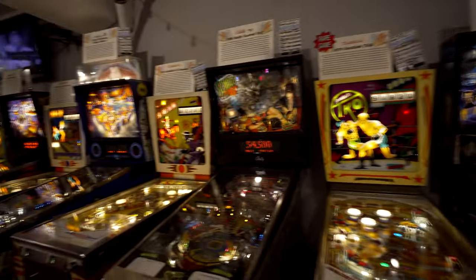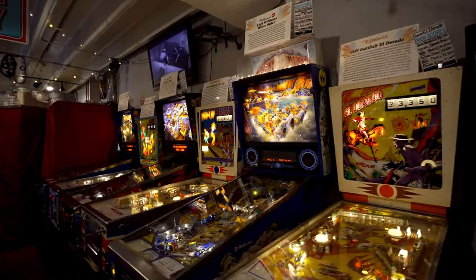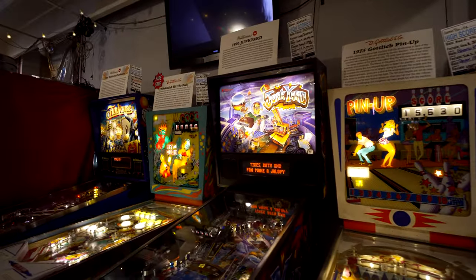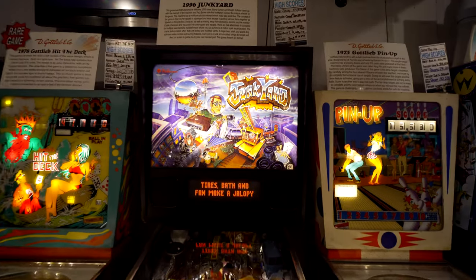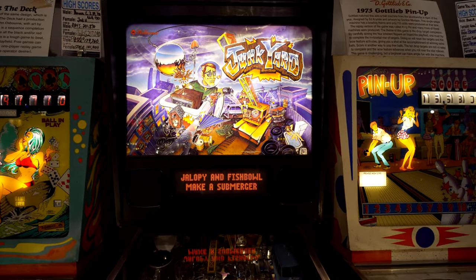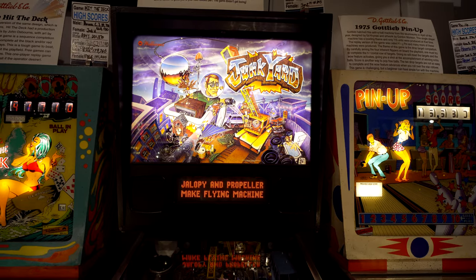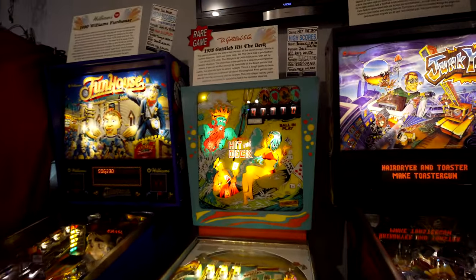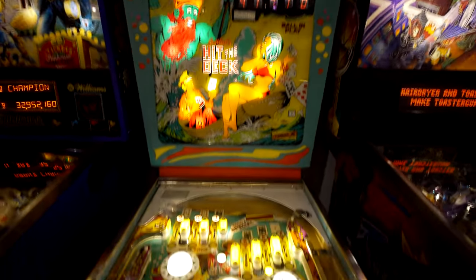So I think now we're kind of just looking for some of the others that have been mentioned a lot. Junkyard, I'll mention just because that was one of my favorites growing up. I played it a lot. This is probably my most played pinball machine, to be honest, now that I think of it. I dumped a lot of quarters into this one, or tokens. Hit the Deck, another Neptune-themed one.